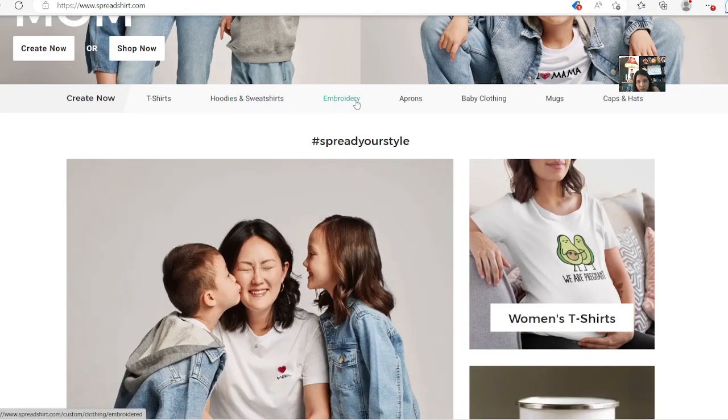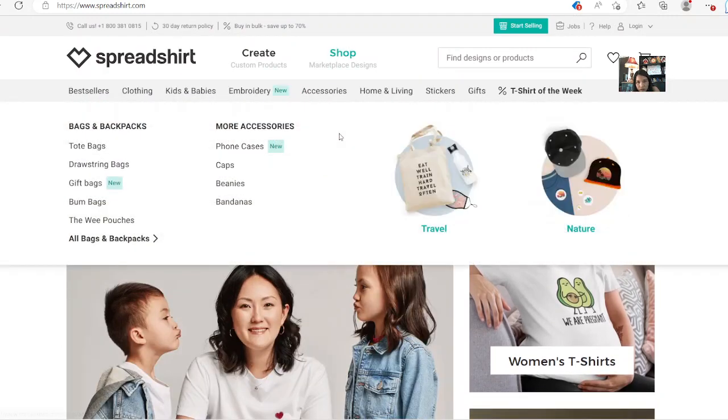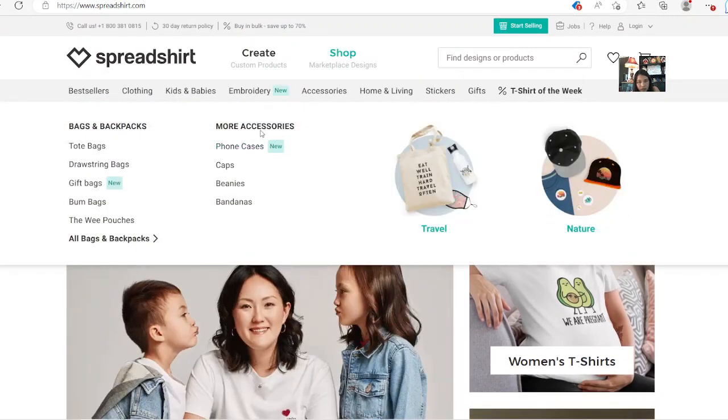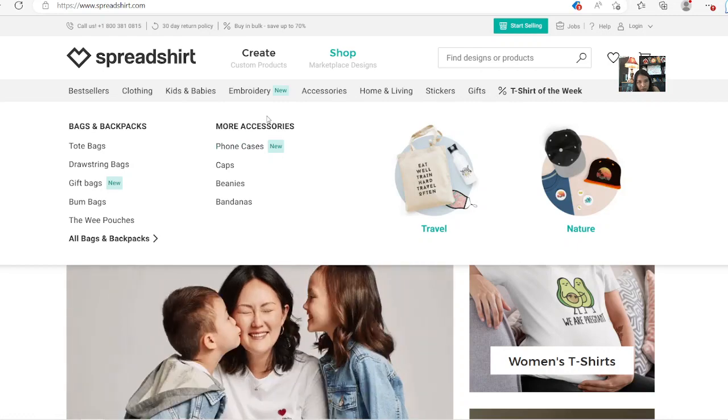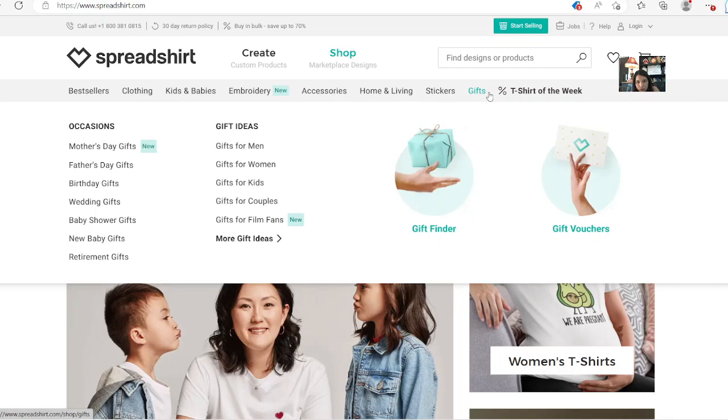And this one has embroidery, and not a lot of platforms have that. They also have phone cases, accessories, and home and living, stickers, gifts, all sorts of stuff here.